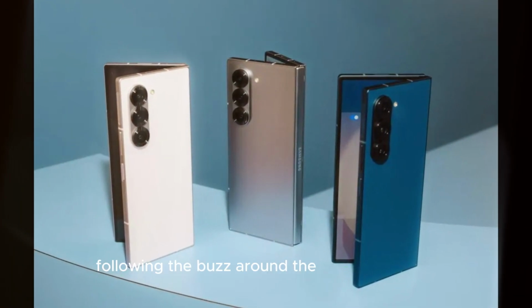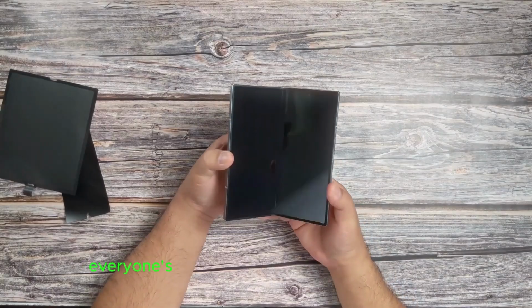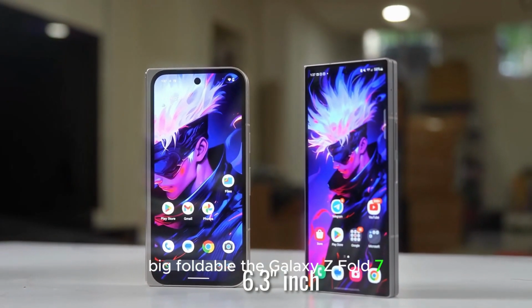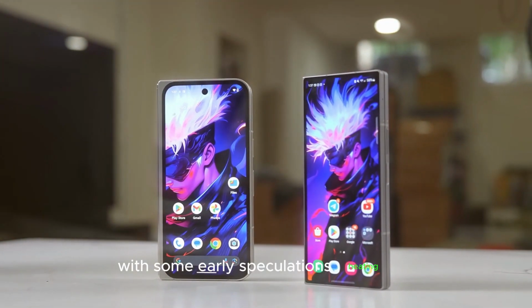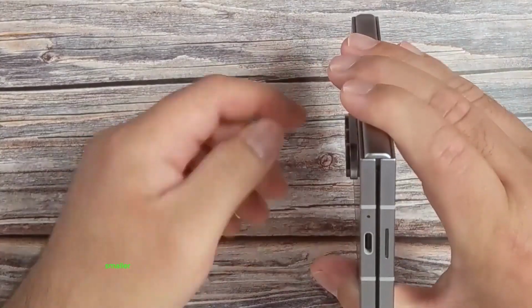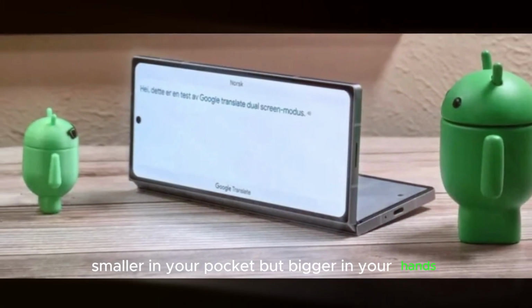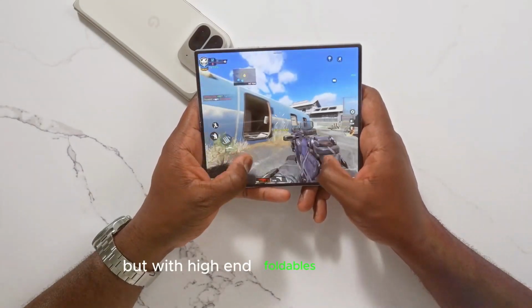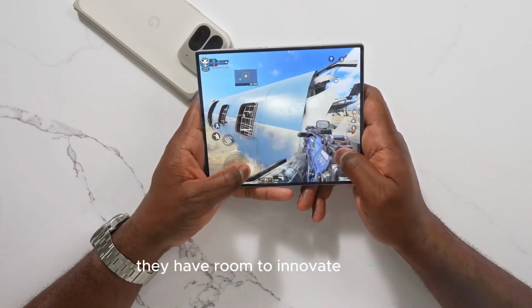Following the buzz around the Galaxy Z Fold 6, everyone's eyes are already on Samsung's next big foldable, the Galaxy Z Fold 7. With some early speculations heating up, we're hearing whispers about impressive upgrades that could make the Fold 7 smaller in your pocket, but bigger in your hands. Samsung has been leading the foldable market, but with high-end foldables still a niche, they have room to innovate further.